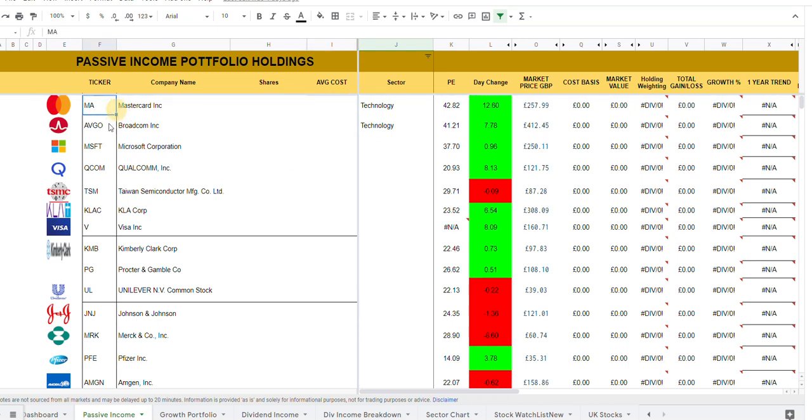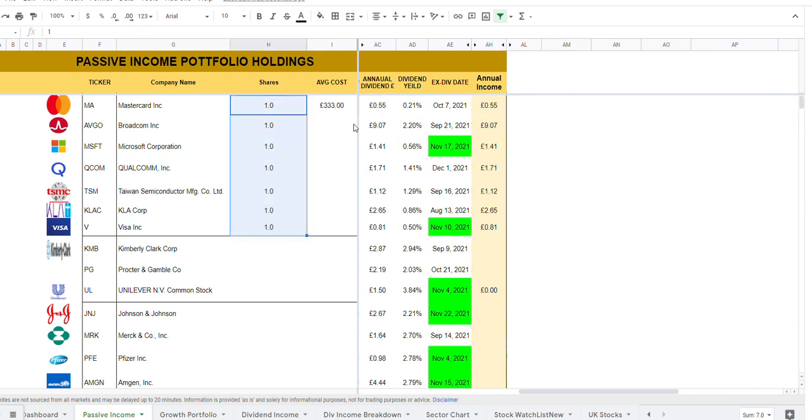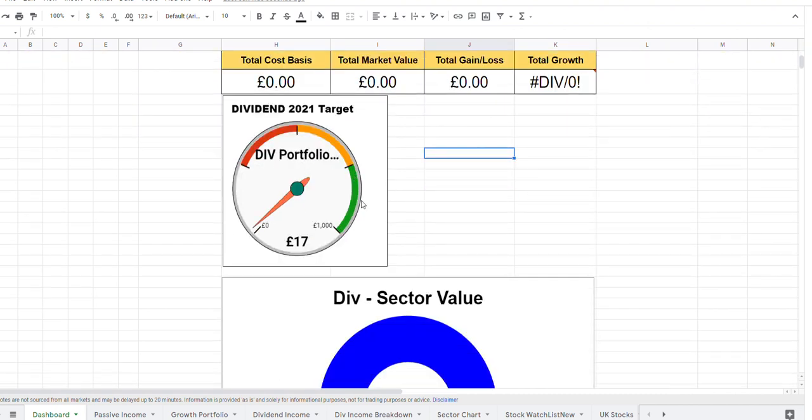All you really need to do is, for example, say you bought one share of MasterCard, and let's say it was $330, it automatically does the rest for you. It tells you how much dividend you're going to get. Let's pretend now you bought all of this for these prices. It will tell you exactly how much you're going to get for all of this. And as soon as you've done that, if you go back to the dashboard, it will start putting money in the right places, and it will tell you what. So for your ISA, you can type how much. Normally this information comes from there.